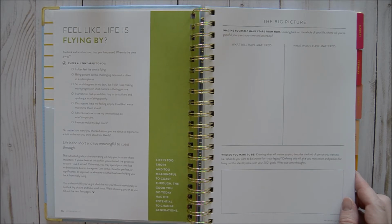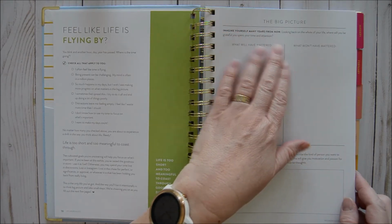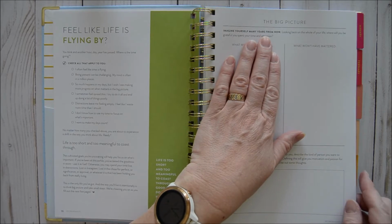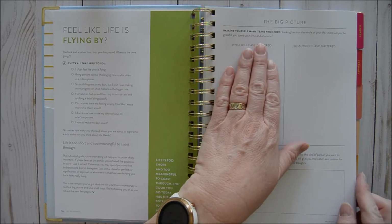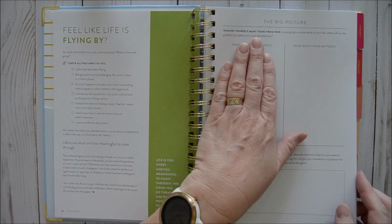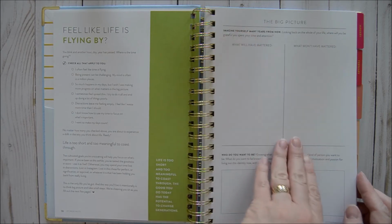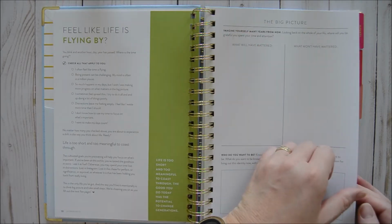I can't imagine what that feels like to a 20-year-old or a 23-year-old or even a 30-year-old, and so I love that they've kind of taken that part out. So it says, looking back on the whole of your life, where will you want to be grateful you spent your time and attention? So really, even if you can only imagine 5 years in the future or 2 years in the future, you can answer this question.